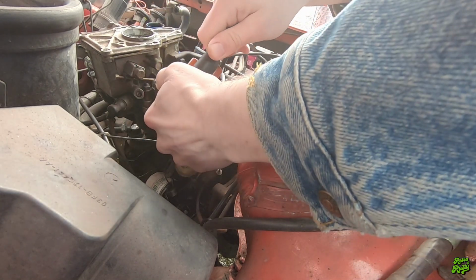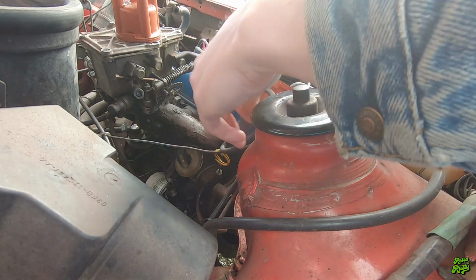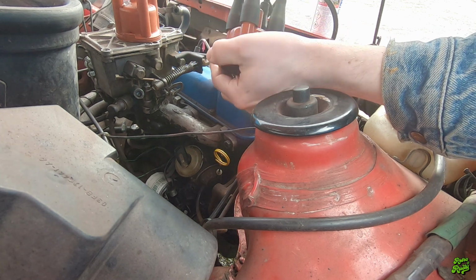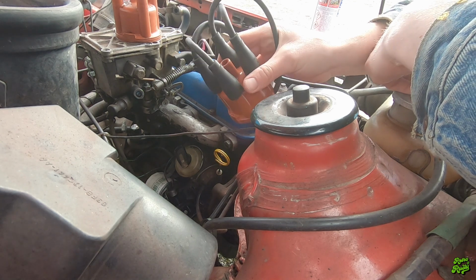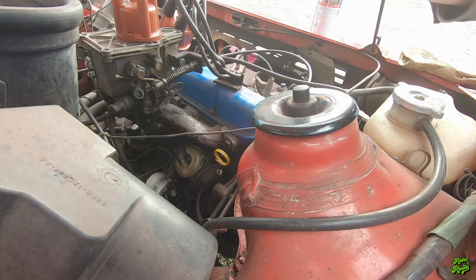Plug four. This looks alright. Goes right here on the back. There we go. So that should work just fine now. Fingers crossed. I'm going to wipe all these plug leads down as well in a bit, just make sure this all works.